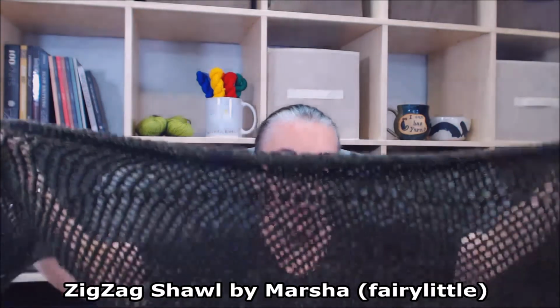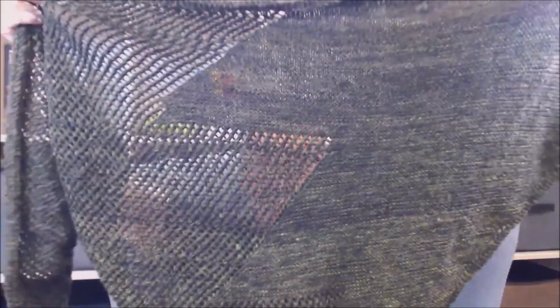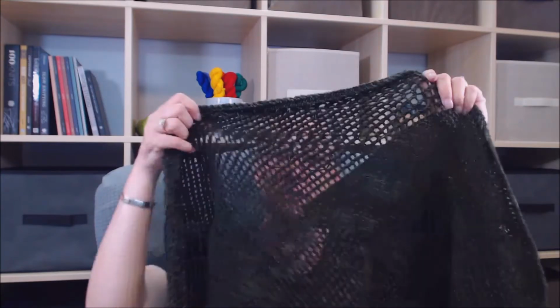So what you're gonna see is, and I don't have the pattern with me, my bad, but you saw it last week, it's the ZigZag Shawl, and this is by Marsha Ibuki. Let me just make sure I'm showing you the proper side. Yes. So I haven't even blocked it yet. This is it in all of its glory. Sorry, it's not easy. It's seriously huge, and it just keeps going. It was an amazing knit, very easy pattern. It looks difficult, but it's not. Her instructions are amazing.